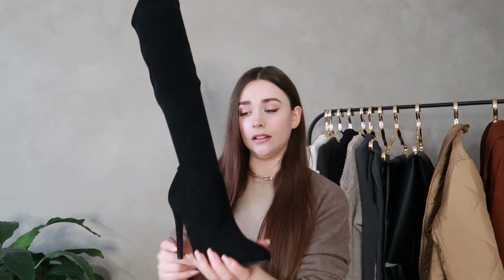And then a pair of shoes that are completely opposite. I have a pair of over-the-knee boots with an insane heel, and obviously I can't wear this when it's really snowy and icy out, but for me, especially wearing this with the shorter sweater dress is something that I could not be without, because I love having an over the knee boot.